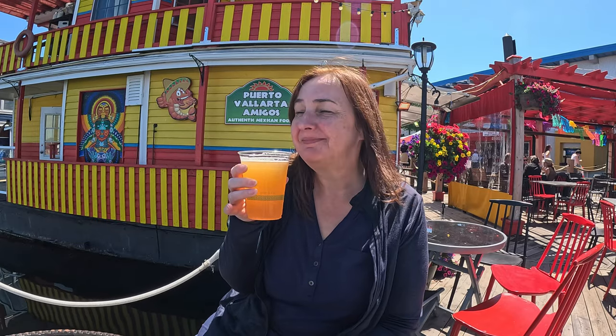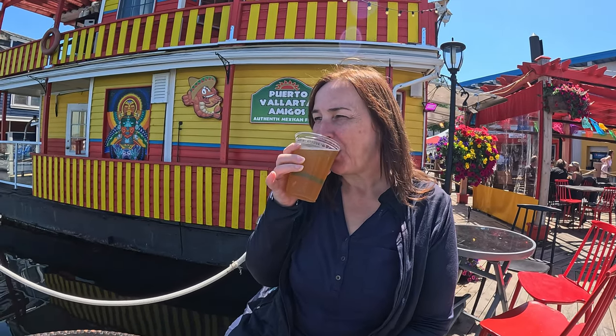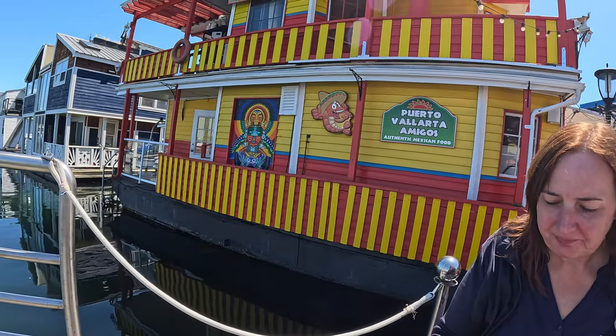What have you got there, Joe? IPA. Oh, you're into the IPAs these days, aren't you? New addiction. Yes. And what a marvellous vista that we have.